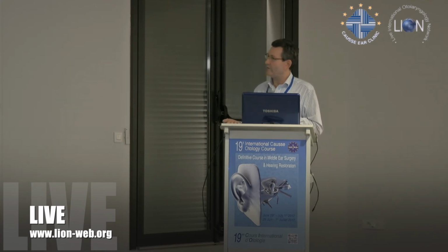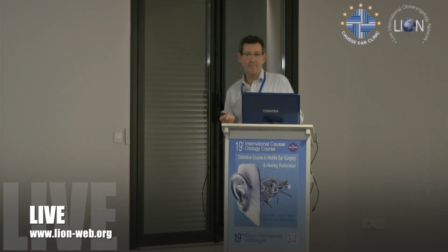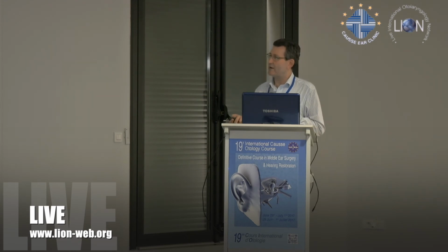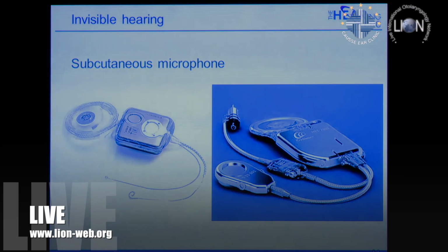So I would be hopeful that this microphone can at least be connected with a cochlear implant to give invisible hearing with a cochlear implant. And I'm sure at some stage that will become available with some form of better microphone to provide a totally implantable cochlear implant. Whether you can provide a totally implantable bone-anchored hearing aid is another issue though, because once again, you've got the microphone relatively close to whatever the actuator is that's providing the bone vibration, and you've got to have significant separation to avoid feedback. And so I think that to have invisible hearing with bone-anchored hearing aids is going to be a real challenge, and I'm not sure that is going to be successful.